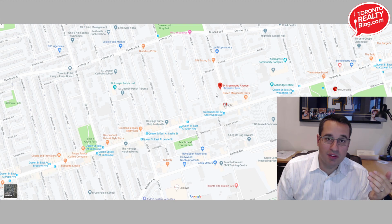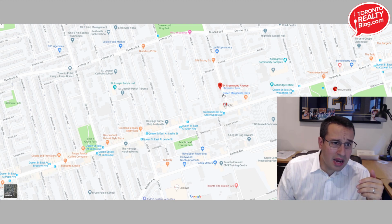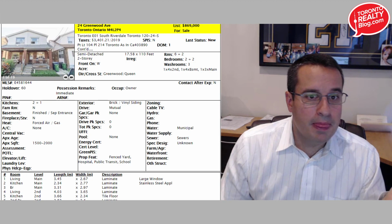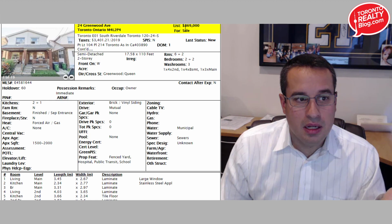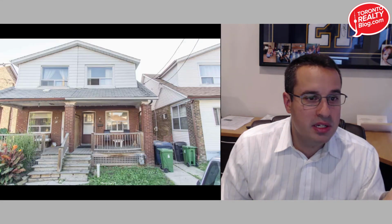I think based on the fact that it is 3 units, you can live in one, rent the other 2 out. Look, you are right next to the streetcar line. Streetcar takes you into the city, it takes you wherever you want to go. I sound like I'm advertising for the TTC and pointing out the obvious. Now, Greenwood is obviously a busier street, but for $869, I mean, what more do you want? It's 3 units. It has no parking, but it's in decent shape.